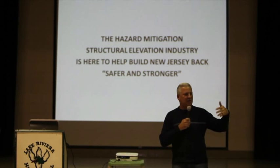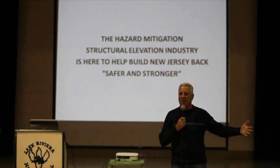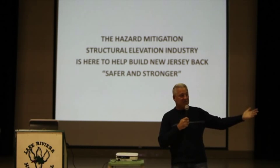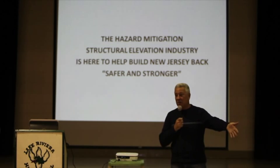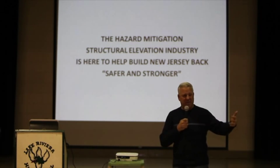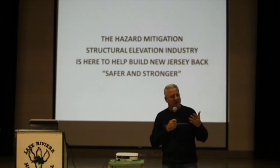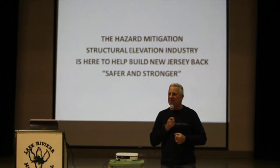There was an act that was passed this past summer, very quietly. It was attached to a transportation bill. It failed in Congress several times, and passed when it was attached to this bill. I think it's called the Biggert-Waters Act, something along those lines. I call it the Big Waters Act. It does away with federal subsidies on flood insurance.